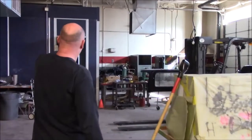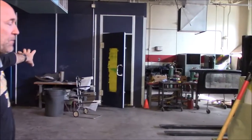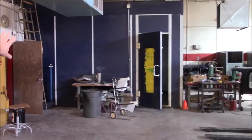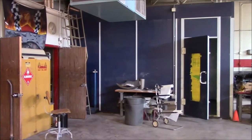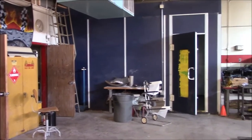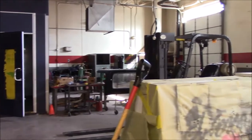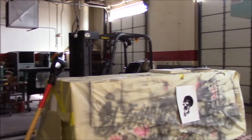We have our paint booth where we paint. It's a full paint booth, it's heated. We have our paint mixing room, paint guns, our material room, tool room. And we do all types of projects. This is where the students were doing some airbrushing.